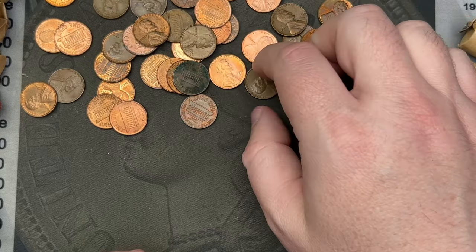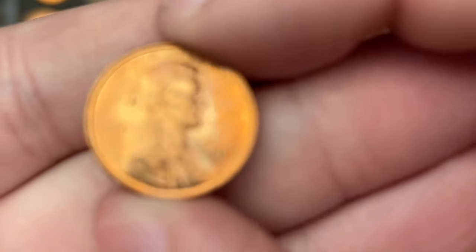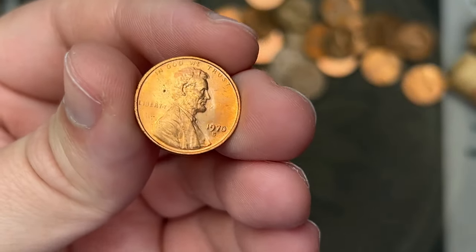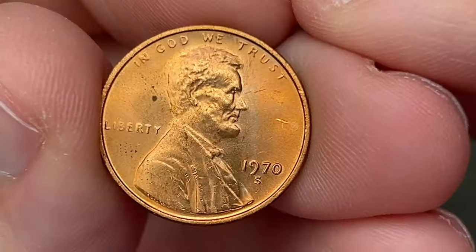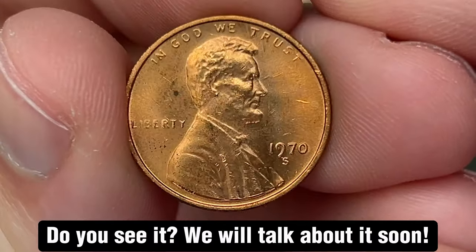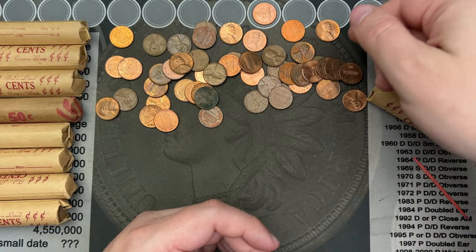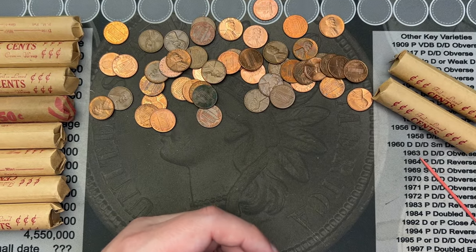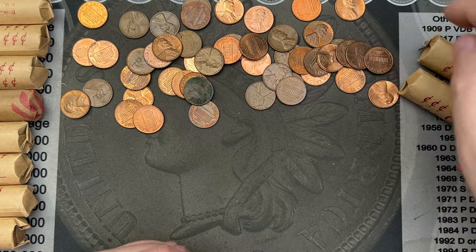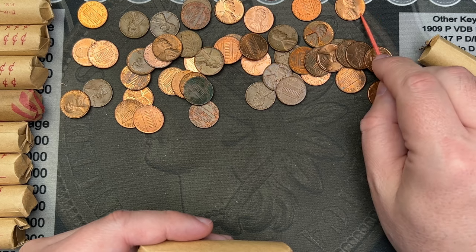All right, so let me get these pushed out of the way. It's a pretty nice 1970S right there. It's got a spot on the surface, some dark spots there. That is a 1970S. I'll be checking that one for the small date 1970S, as well as the repunchment mark. That one can have some repunchment mark.